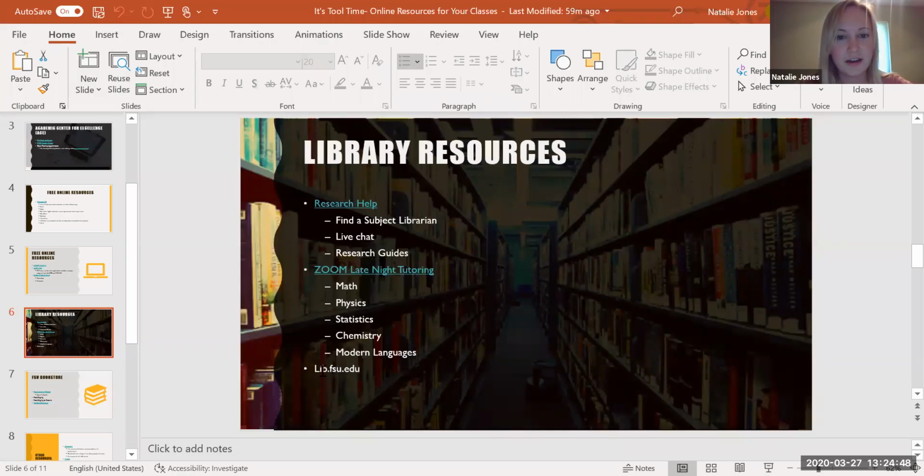And then just lib.fsu.edu, obviously for research help, that's going to be the best place to go. They have a great research system online and you can do advanced searches and really filter out everything that you're looking for.